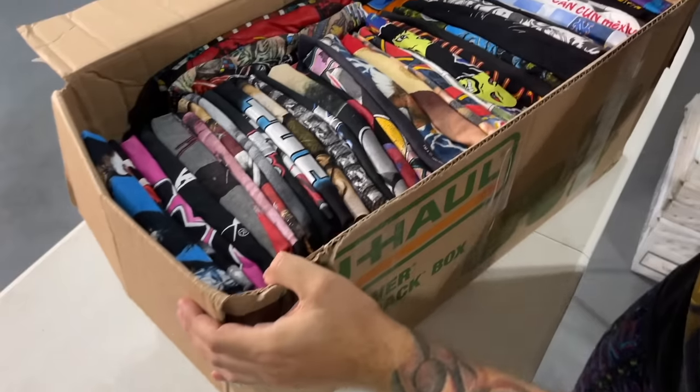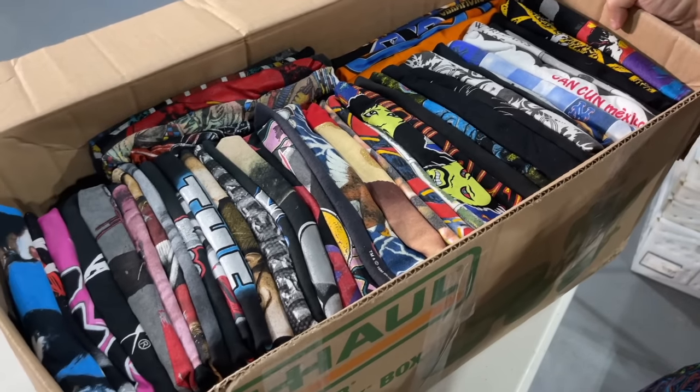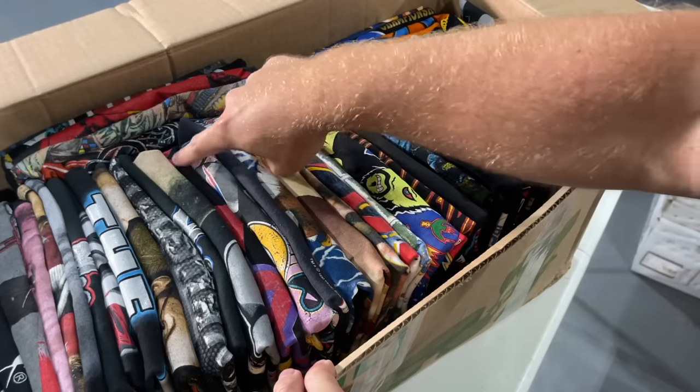Oh, wow. Okay, I just wanna show this box really quick. Look at the inside of this box. Look at what's coming up, guys. Oh my gosh. So I think I'm just gonna show it straight away. There's a WrestleMania shirt in here and I think I picked it out. I think it's right there.